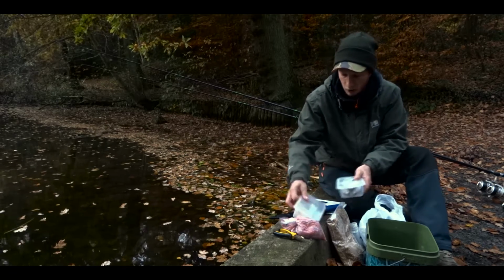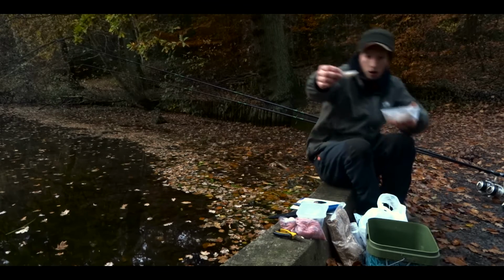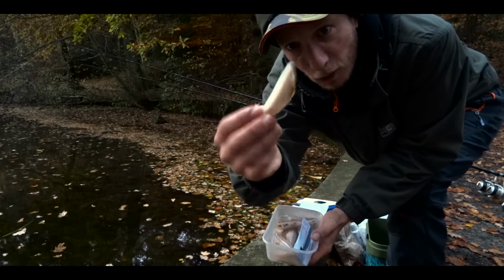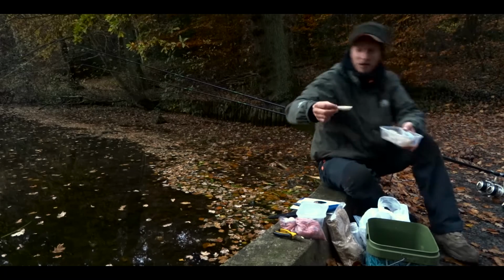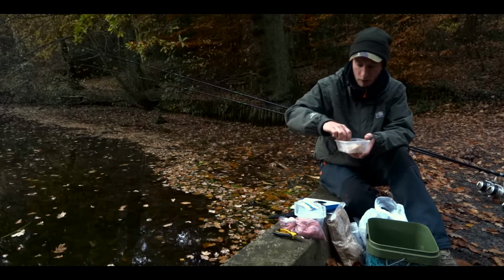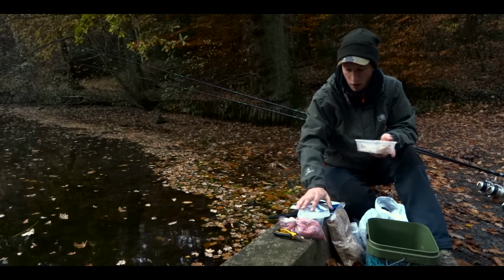And then the other thing that I got are these little bad boys, which are anchovies. Look at that, little headless anchovies. If anyone's tasted anchovies before, you know how much they stink. Yeah, really salty, really oily, great bait. They're a little bit too small to be fished on their own, but for the chum that I'm going to make up, they're going to be perfect for that.